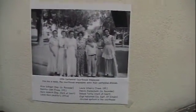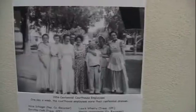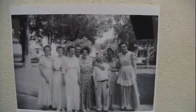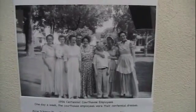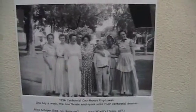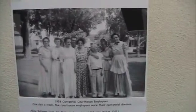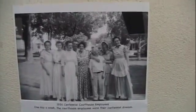Former treasurer Arlene Brown brought in a scrapbook with lots and lots of pictures of courthouse employees from the 50s. This was during the centennial in 1956 when the courthouse employees dressed up in old garb one day a week.